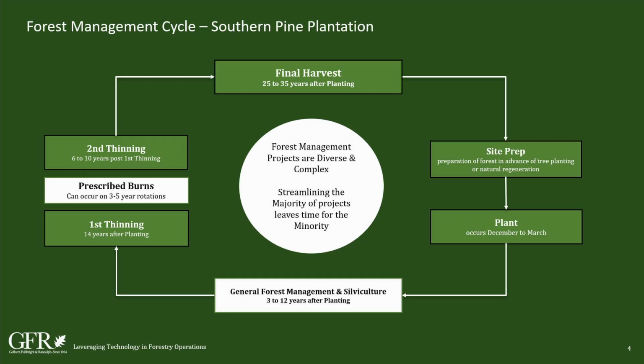So forest management, for those that may not be as familiar, is a long-term cyclical process with a lot of complexities involved, especially when you have thousands of active clients all needing unique consulting on their unique properties. A lot of our management does include southern pine plantations, and we would consider this the majority of the work that we focus on. So to better streamline our processes with all of our land, we organize everything into this majority and focus our workflows on it, so that we have more time to spend on the more complex minority projects.